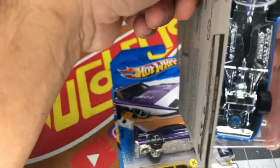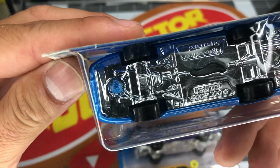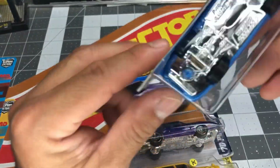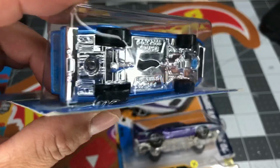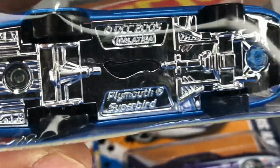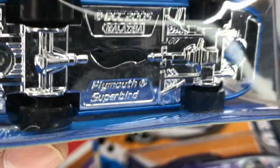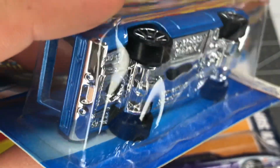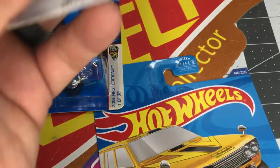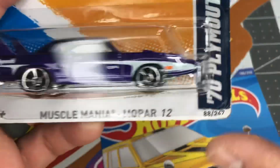What is that? It's just blacked out? What is it? That flame? It doesn't even have a thing. Look at that. It's not even words. It's just a black outline of it, like it's going through the hole in the base. That's pretty cool. Another Superbird. Muscle Mania.